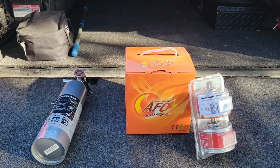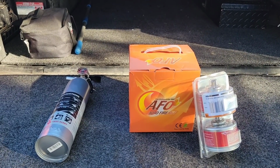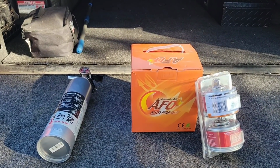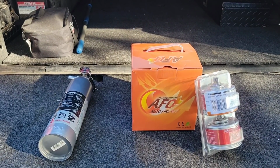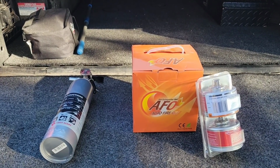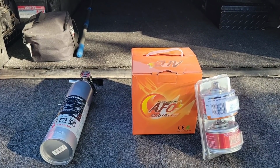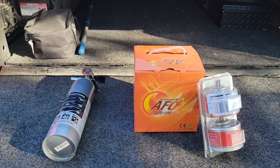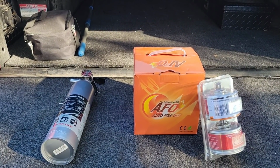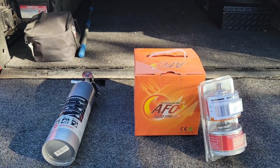What's going on, guys? If you are like most RVers, or even homeowners, you are probably concerned about the risk of a fire breaking out while you're at home or away, or maybe while you're sleeping. The risk of a fire definitely concerns and stresses out a lot of folks, especially if you own an RV, because RVs are very prone to fire. Things can happen that easily lead to a very, very hard to extinguish fire.